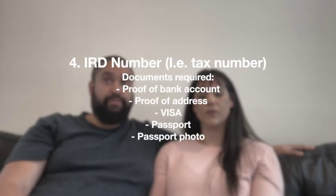So with regards to the IRD number, your IRD number is basically your tax number, which is similar to the tax reference number you get from SARS back home. Similar process, it's just a unique number that's allocated to you so that you can be tracked by the IRD and to pay your taxes. That's something that your employer will request from you. To get set up for your IRD number, you will need proof of your bank account, which you should have once your New Zealand bank account is open. The representative assisting you will send you confirmation of that.